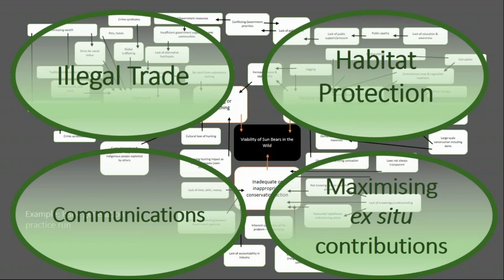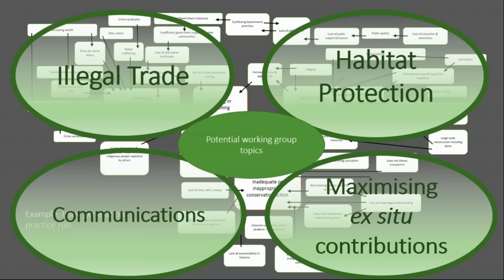Habitat protection is an issue. Communication among all of the different players in sun bear conservation is something that comes up, and also that there are a lot of sun bears in captive collections as a result of being rescued or confiscated and placed there, and maximising those contributions comes up as an issue. And once we can start to see these things crystallising, we can see that these are potential working group topics for a large multi-stakeholder workshop.